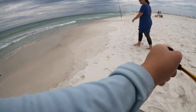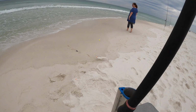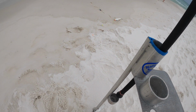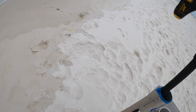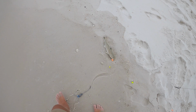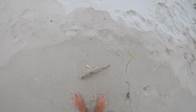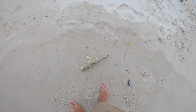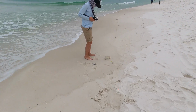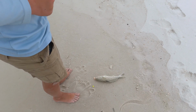Is that a whiting? Yep. He'll keep. Wait for a minute and Braden caught a whiting. I think he'll keep.